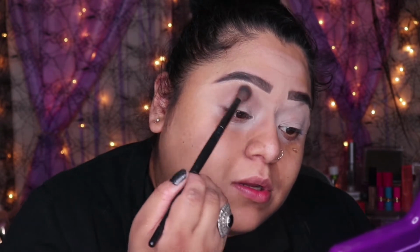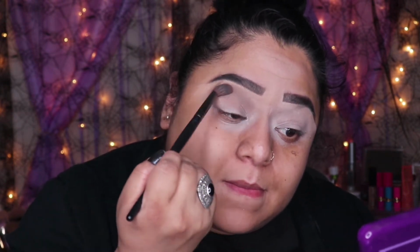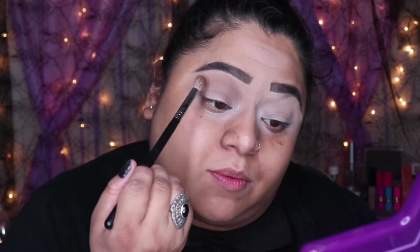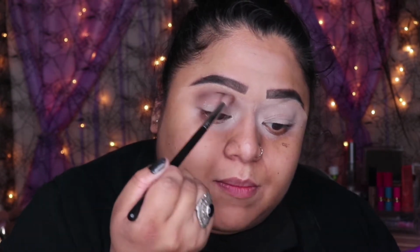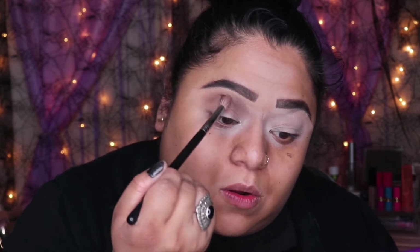I'm going to lay a little bit more of that shade down. With a smaller brush, I'm gonna grab the shade Smoke, this shade right here, and I'm using the Morphe M573 brush, and that one's gonna go a little bit in between my crease and where I set the first shade down. And I am bringing it all the way in, as you guys can see, just right there. I am being a little bit more careful with this one. I don't want it to go all the way up.